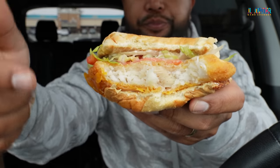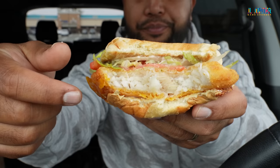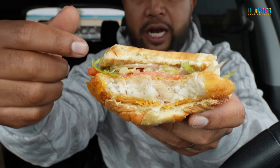Really good bread, nice filet. I like the tomatoes in here. I wish this had pickles. I don't even know why they call it the Hawaiian. Every time I hear Hawaiian, I think of pineapple.